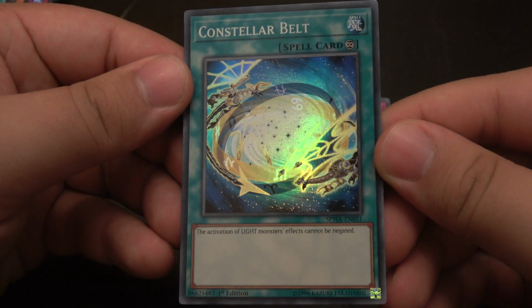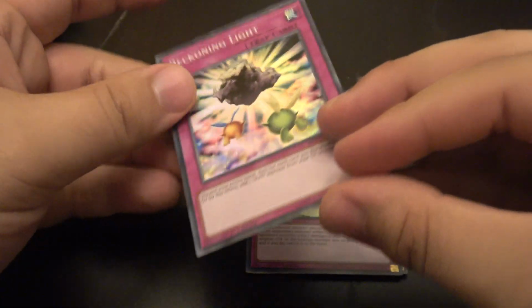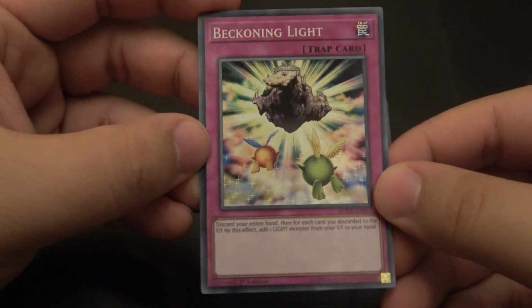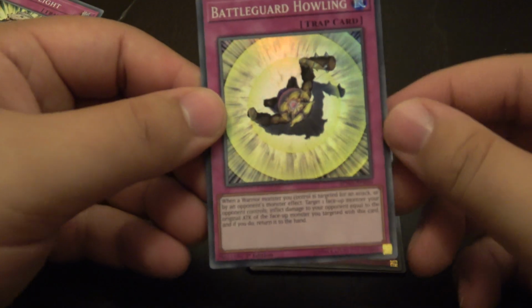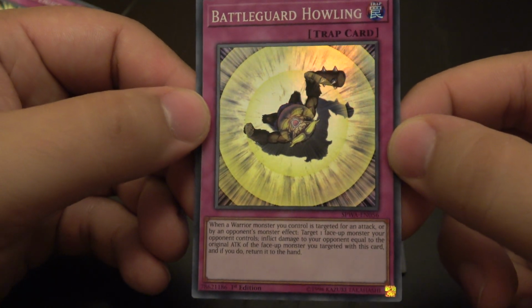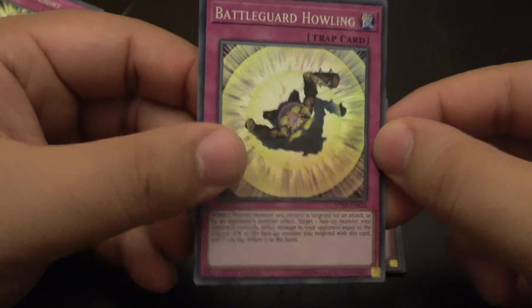Constellar Belt. There are some random cards in here. We've got Beckoning Light. So they're like helping the light monsters and hurting them here with their releases in this. I got a little white on there. It's not coming off. Seems to be a printing thing. Battle Guard Howling. Works with all those samurais because they're warriors. I always like the Joey monsters.